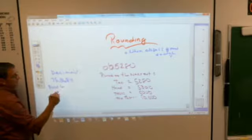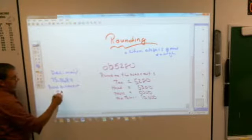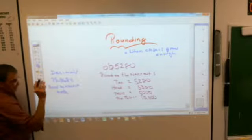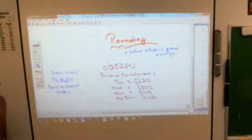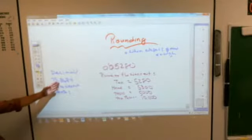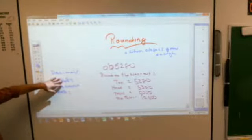If I tell you to round to the nearest 10th, the same rules apply as with the whole number stuff. What digit's in the 10th place? The 3. So again, I look at the number next to it, it's a 6, so the 3 is going to get rounded up to a 4. Now what's different about this?